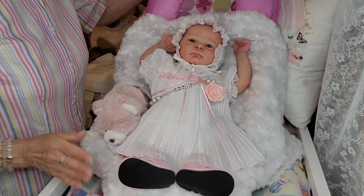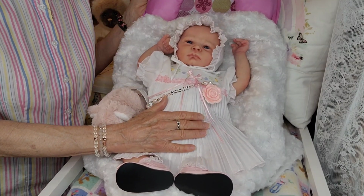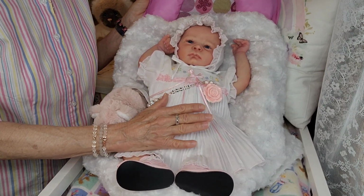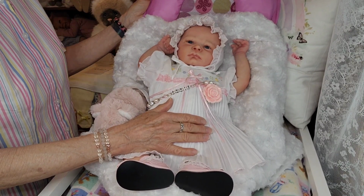And I also have her set up differently than normal. I have her in an actual baby carrier. She's so little that I thought it would be a fun thing to do to prop her up like this. So anyway, I thought you could see her better this way.